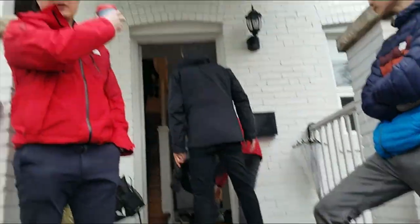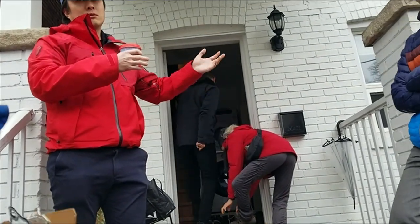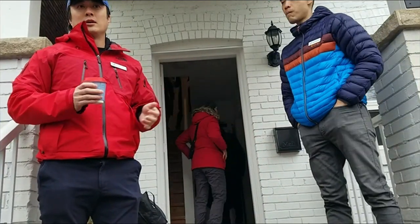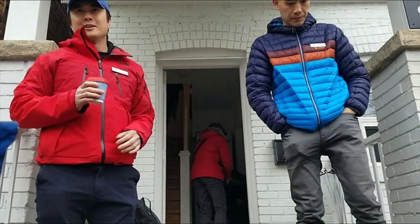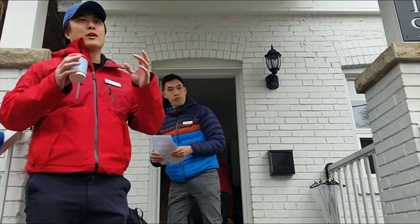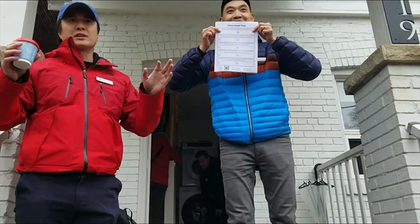Okay. So this is a unit at the top level, a unit in the main, and then a unit in the basement. Just on paper alone, you would think that this is a triplex, right? A lot of listing agents would call it a legal triplex, and they put that on the listing. But in reality, "legal" is in quotes, because there are 4 different pillars you have to go through for legalization.